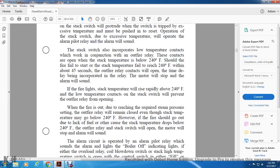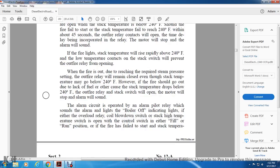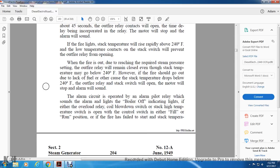If the fire lights, the stack temperature will rise rapidly above 240 degrees Fahrenheit. The low temperature contacts of the stack switch will prevent the out fire relay from opening. When the fire goes out due to reaching the required steam pressure, the out fire relay will remain closed even though the stack temperature may drop below 240 degrees Fahrenheit. However, should the fire go out due to lack of fuel, the stack temperature drops below 240 degrees, the out fire relay of the stack switch will open, the motor will stop, and the alarm will sound.